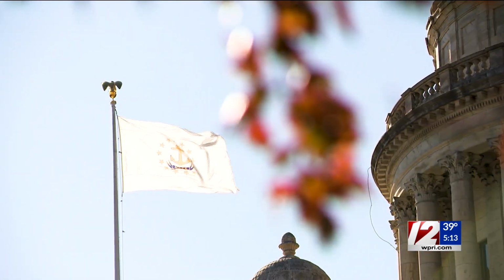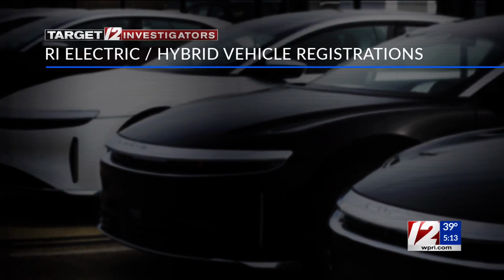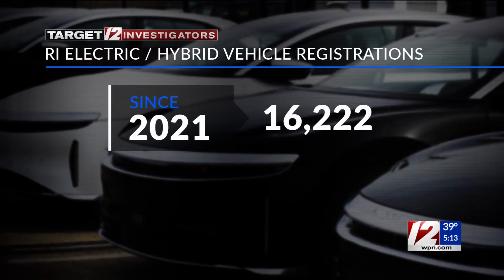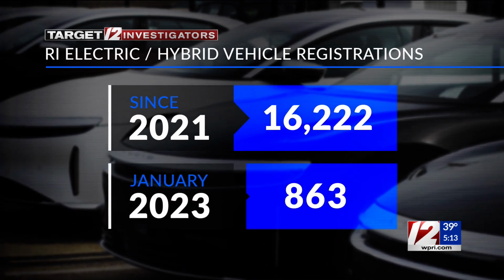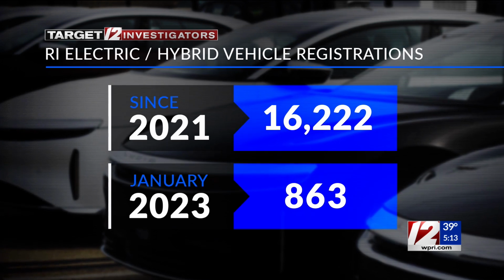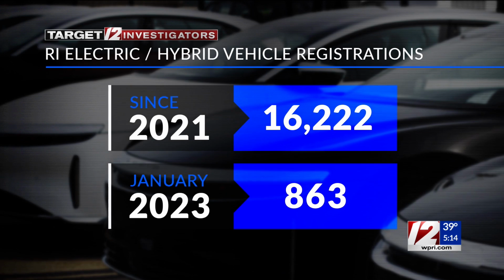In Rhode Island, electric vehicle and hybrid sales are growing thanks in part to state and federal incentives. The Rhode Island DMV says since 2021 there have been more than 16,000 EV and hybrid registrations. The highest number happened in January with 863 new registrations. These lithium batteries are not easy. It takes a lot of water. Tim McLaughlin is the Rhode Island Fire Marshal. A lot of times you have to let them burn. You just have to let them burn out completely. But hopefully you can get it away from anything that's combustible.